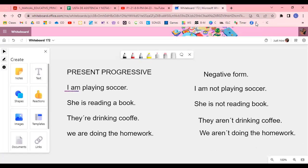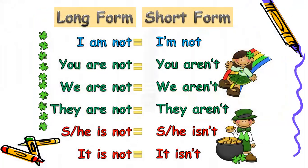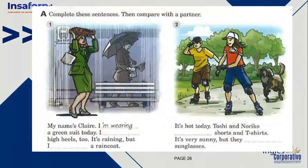Okay. Now, give me 1 second. I don't know what I have next. Oh, here we have this practice. And in your manual, in page 26, you have this practice. En la página 26 tenemos esta práctica. What do you have to do? You have to complete with the ing form, okay? Van a complementar con el verbo to be y el verbo con ing, okay? So for example, my name is Claire. I am wearing a green suit today.